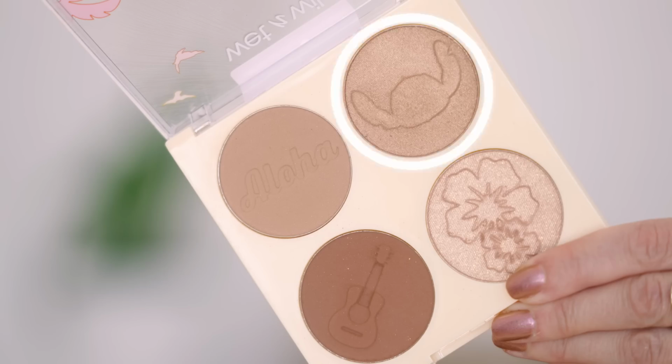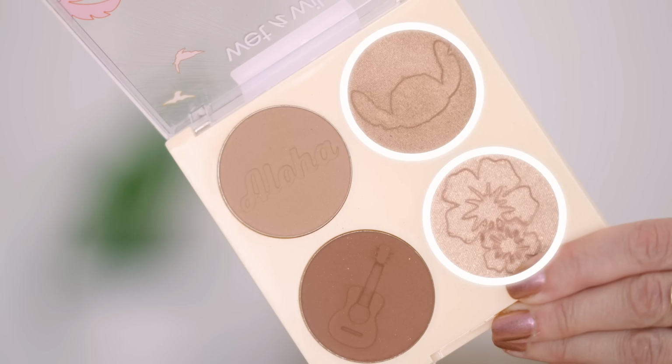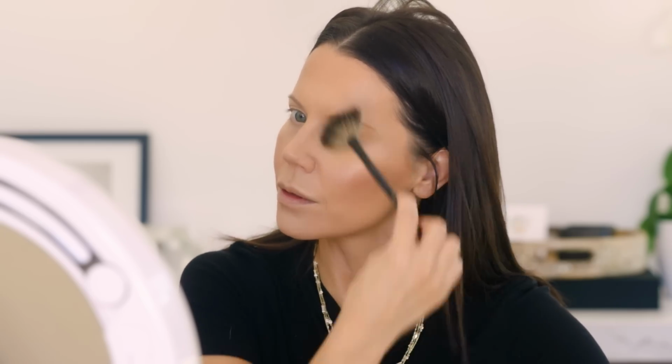So now what I wanna do is a little highlight. I didn't think I was gonna go in here, but we're going in here. We're gonna take this Wet n Wild Lilo palette and just stretch its use. So we're gonna go a little like this and kind of up on the temples too.